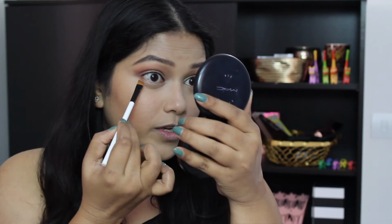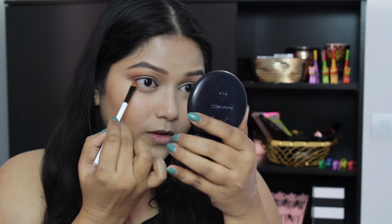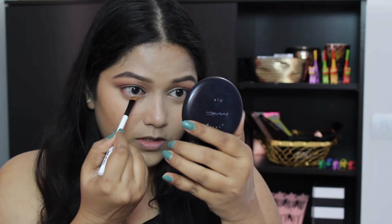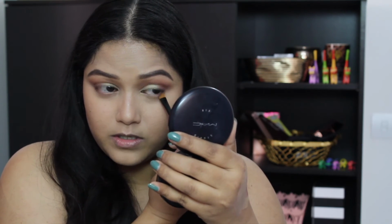And for my lower lash line, I'm going to use that little bit of red here. Don't do a lot of red on the lower lash line, because again, it is not going to look really good. It can actually make you look sick if you use a lot of product.